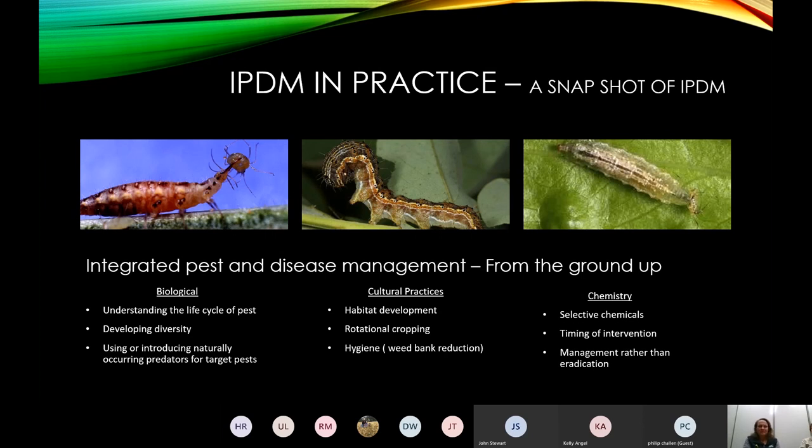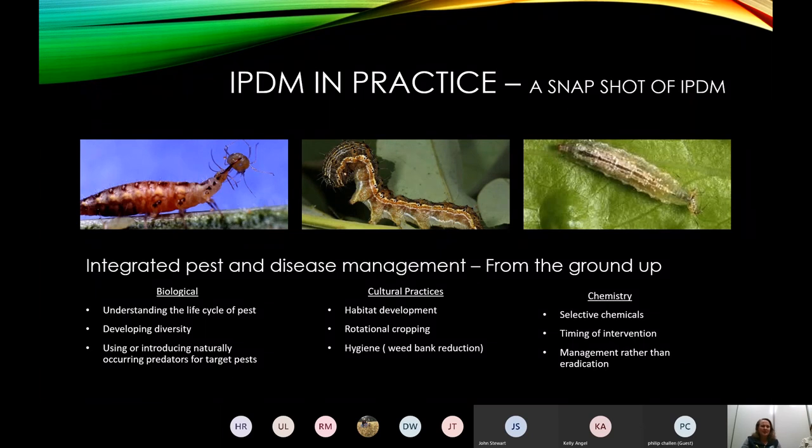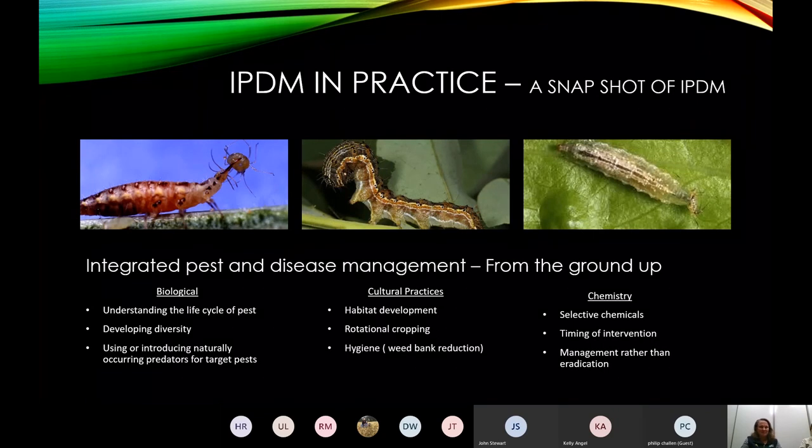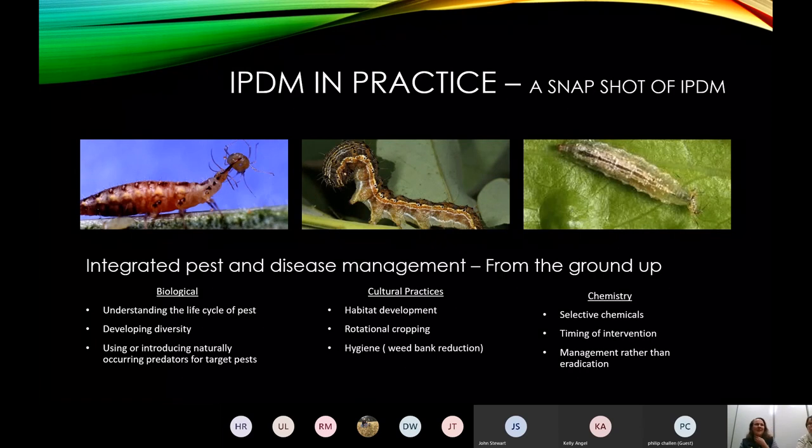And with IPDM, and this may differ greatly from broadacre to horticulture, it's management rather than eradication. So we don't truly want to eradicate everything that's out there. We want to manage and reduce those numbers so that the natural population of predators are able to maintain it, because predators won't be there if they don't have a food source. That's it. Predators aren't there if there's nothing for them to feed on. Otherwise, you're needing to feed the predators. And there are products out there that will feed the predators. But if you've got a food source there, let them have it.